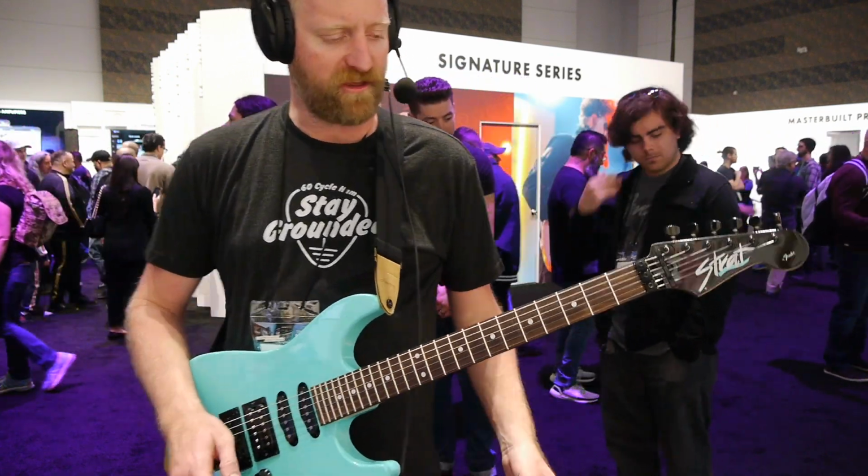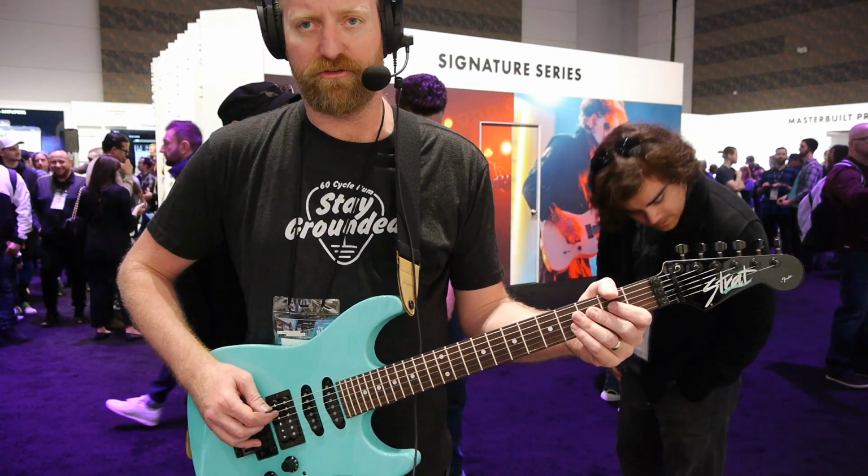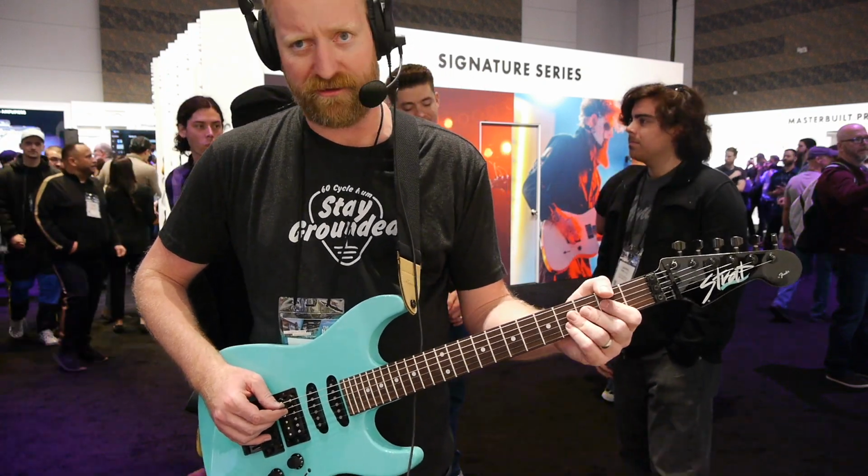Plenty of bark on the humbucker setting. Decent amount of twang on the single coil cut setting of the bridge humbucker.